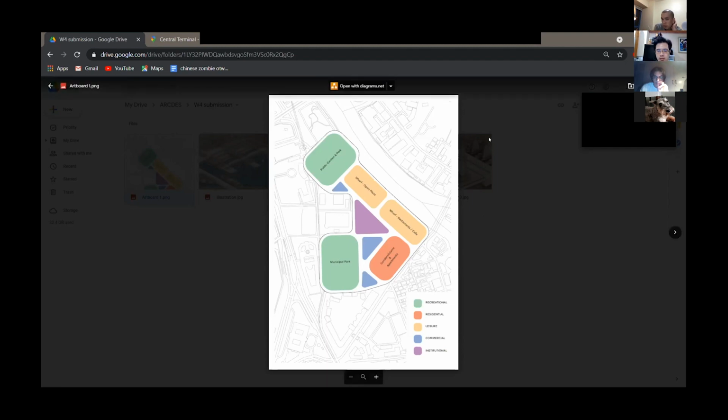And then the blue ones are mostly commercial. It's mostly for convenience. Since there are three commercial spots and they're scattered, they're accessible from the park, accessible from the residential areas, and also from the government buildings.